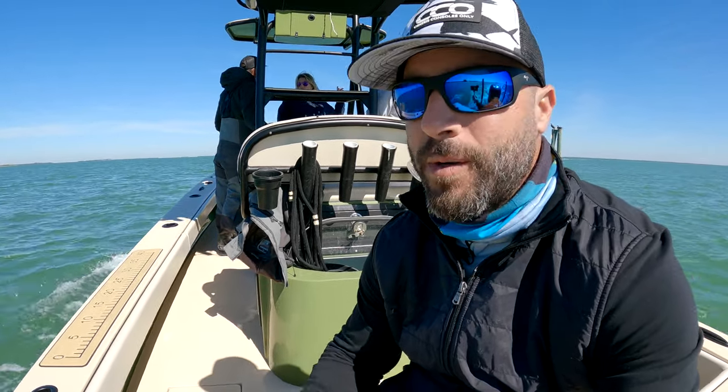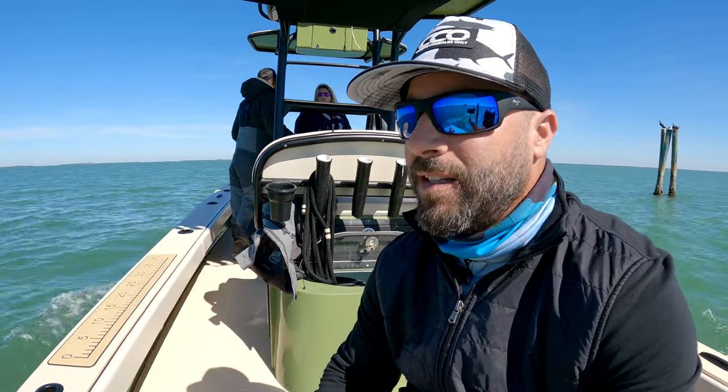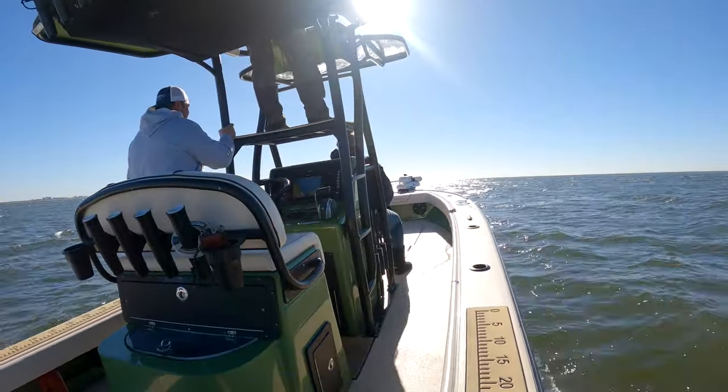Private island, you can only access by boat. We ate at a small restaurant there. This place is known for their shrimp, so I went for that. Shrimp tacos, absolutely amazing. Guys had grouper sandwiches. Excellent experience, absolutely beautiful atmosphere out here.